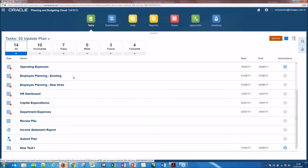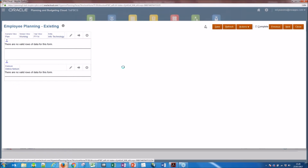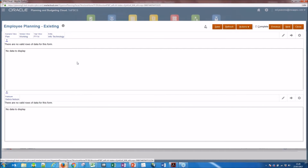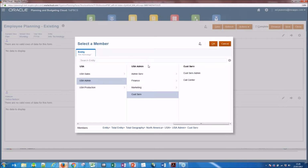But for example, I might be looking at planning for some new hires or planning for some existing hires. And if I go in and just click on that link there, it's going to take me to what we call a web form that shows me the pertinent areas of data entry. So let me choose an entity just here. I'm going to click on my entity and let's go up the top here.